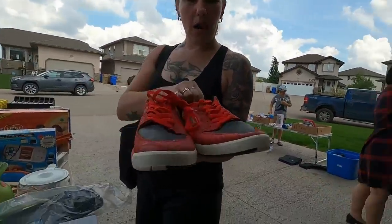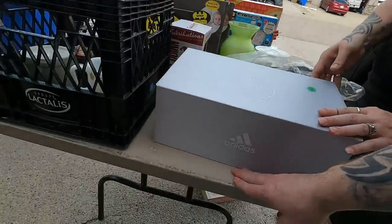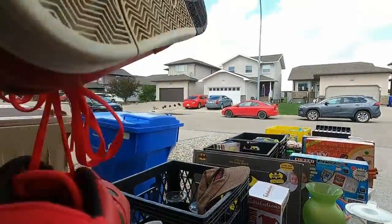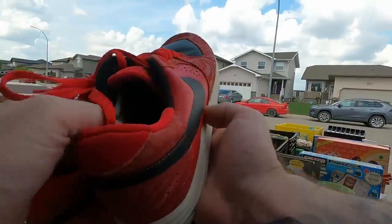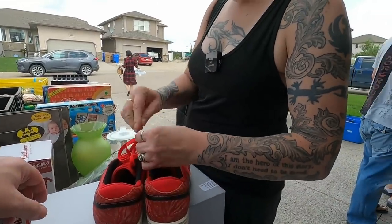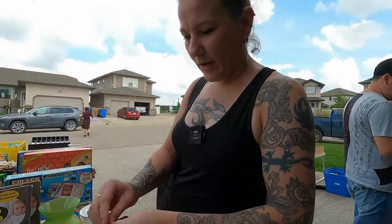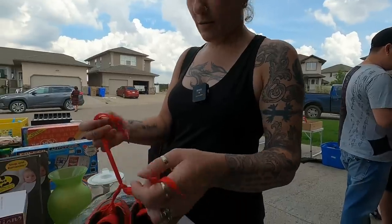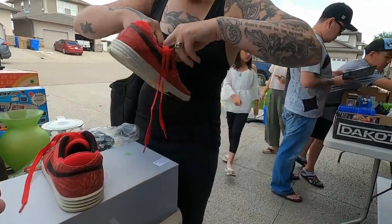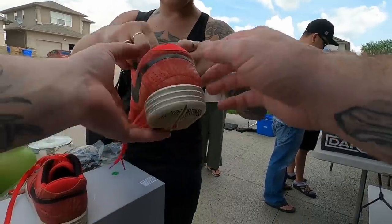Oh, look at those. $10. Are they too wild for you? They might be too big. I don't think so. Oh, they're the same size as what I'm wearing. Oh my god. What's with me and the red shoes lately? I don't know. You keep finding them, though. Well, you found those. I know, but I was like, oh, I wonder what's in the shoebox. And it was shoes, so I was like, oh. Yeah, I think the box doesn't match the shoes. No, I don't think so. But I think it was just a box. They look pretty new. It's an Adidas box. Nike shoes.